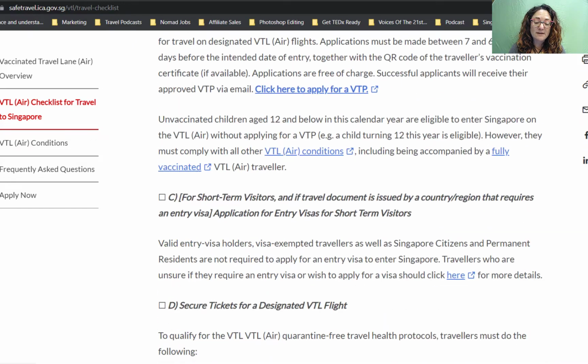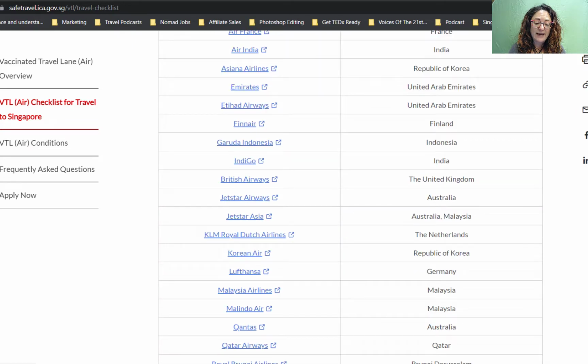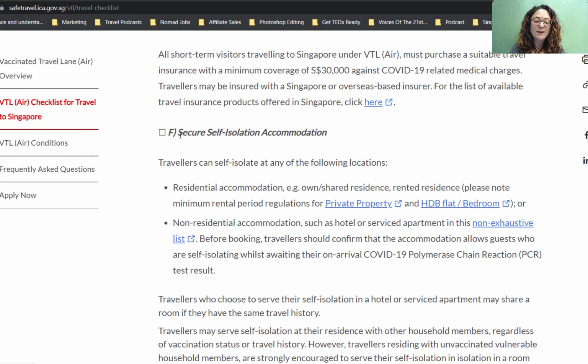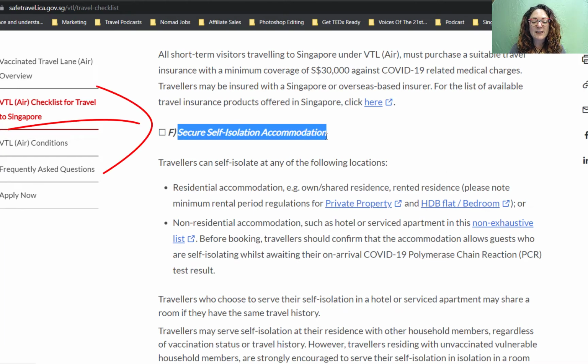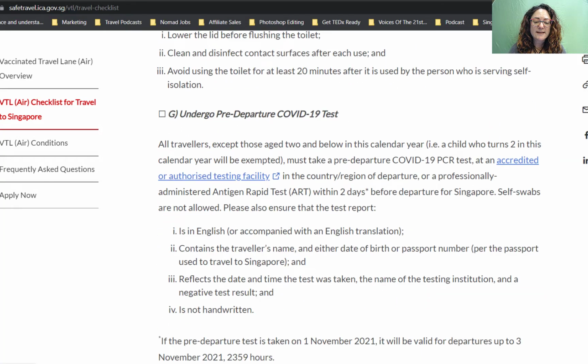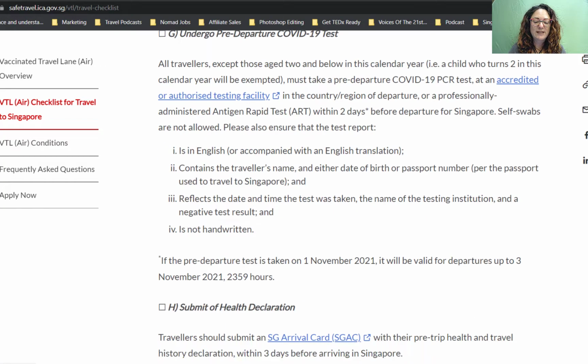There's the drop-down list on that page, and also on this website in section F is secure self-isolation accommodation. So you can also get an idea of what facilities are set up for that. So you want to do that. The other thing here is, this is a checklist of everything you need to do, so make sure that you do that.